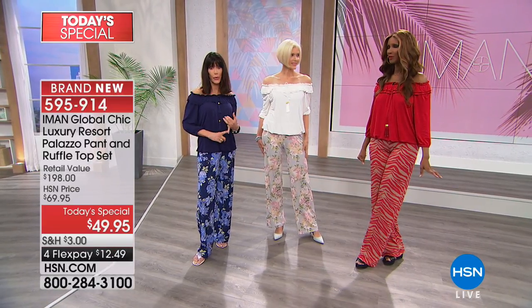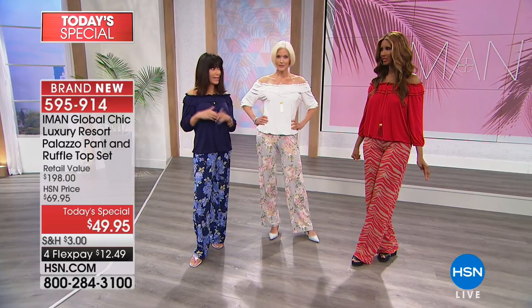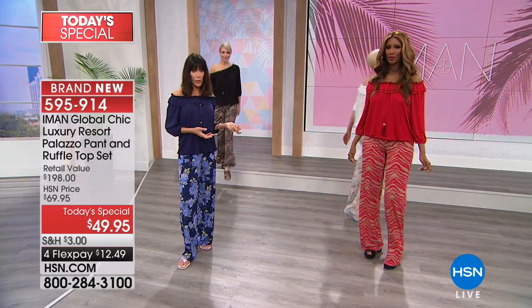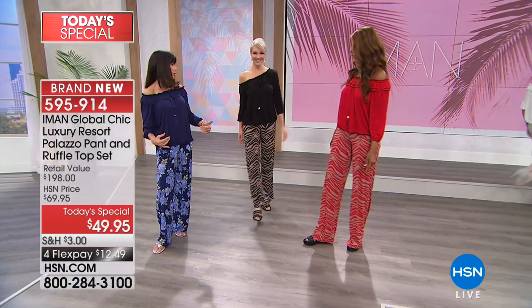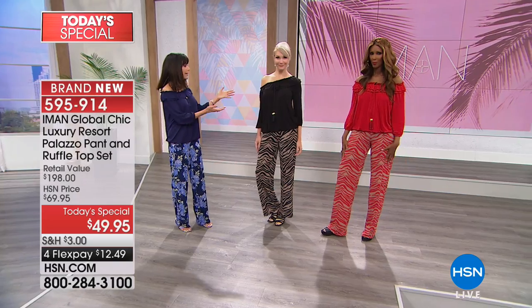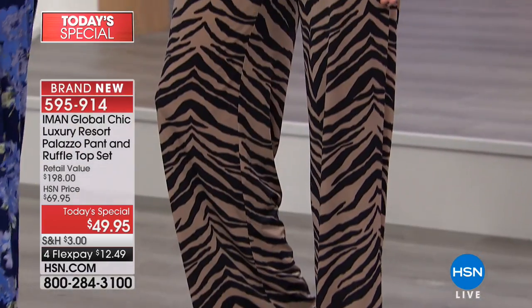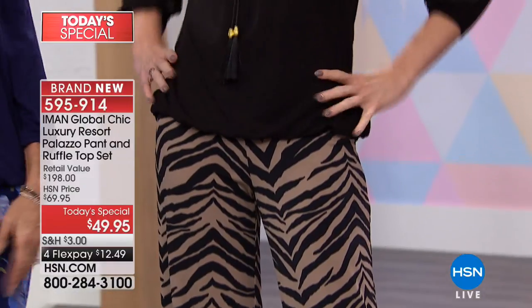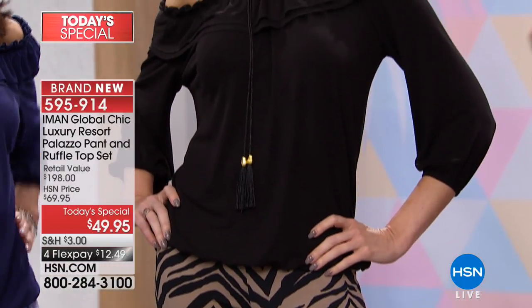Love it. Extra small through 3X, in three different inseams, so you have your short at 30 inches, 32 for your average, 34 for your tall. Everything is washable, and oh, how gorgeous is the black. This is the kind of outfit, maybe you're going on a fabulous cruise, going to the captain's table. Exactly. Or you're going out to lunch. Yeah, exactly. And that's what's so great about it.